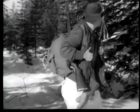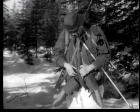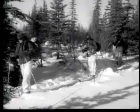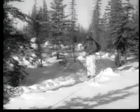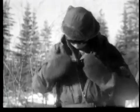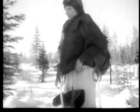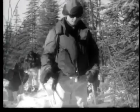Controlled ventilation of garments helps. But remember to button up, even when the column stops for only a short rest halt. Clothing is determined by the task. In general, wear heavy dress for light work, light dress for heavy work, and when you stop, button up and save that heat.